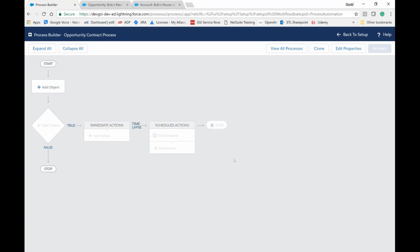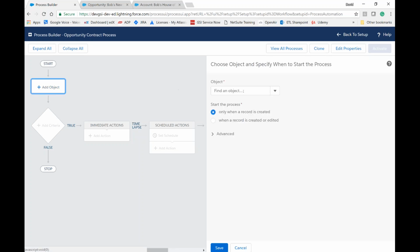So you can see immediately this looks completely different than the workflow environment we were just working in. This is more flowchart oriented. If you're comfortable with drawing flowcharts or reading flowcharts, this is a lot easier to work with. And obviously, you just go to start, and the first thing we're going to do is say, what object are we acting on? Well, since we're checking on the stage of an opportunity, it's going to be the opportunity record.